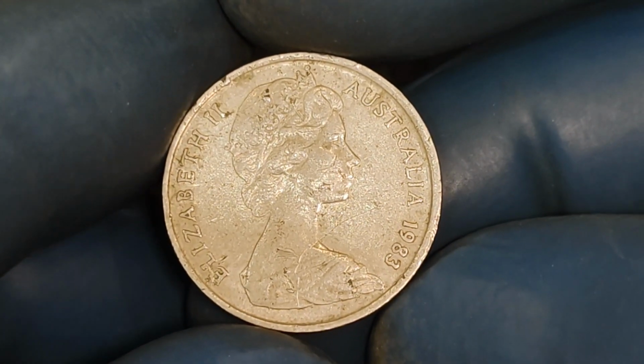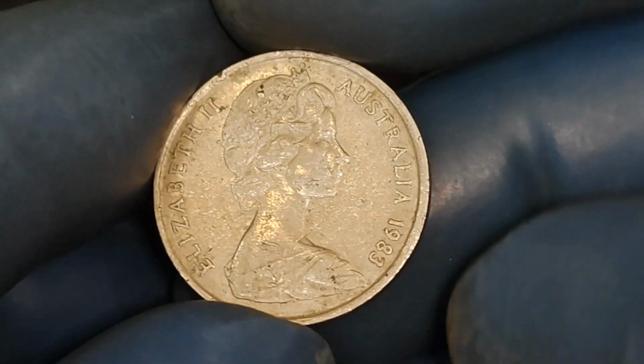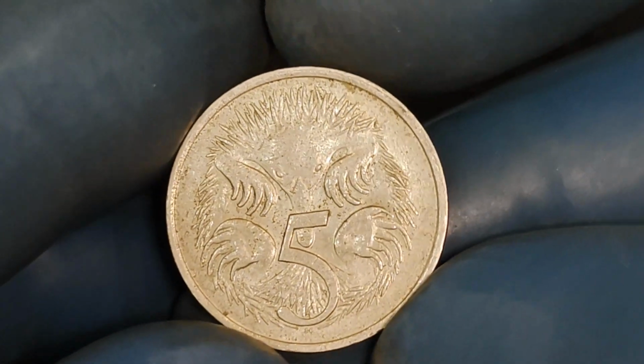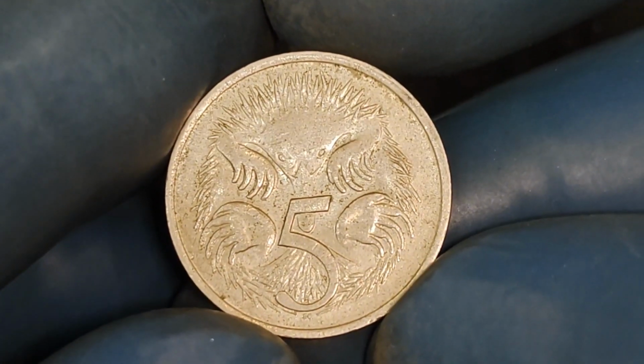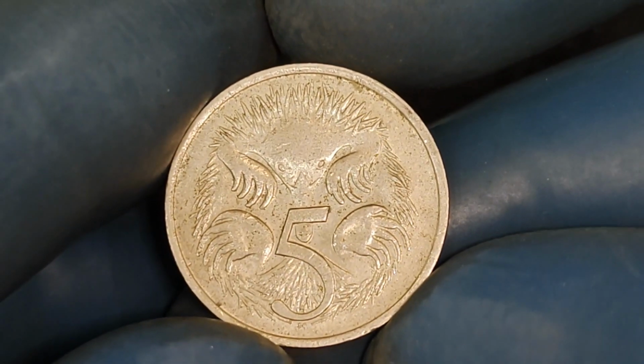In 1983, millions of 5 cent coins were minted, but among them lies a truly special and rare version, those that exhibit unusual grey-coloured dots in the metal, now famously known as the grey dots variety. Now, what makes this particular 1983 coin so unique?